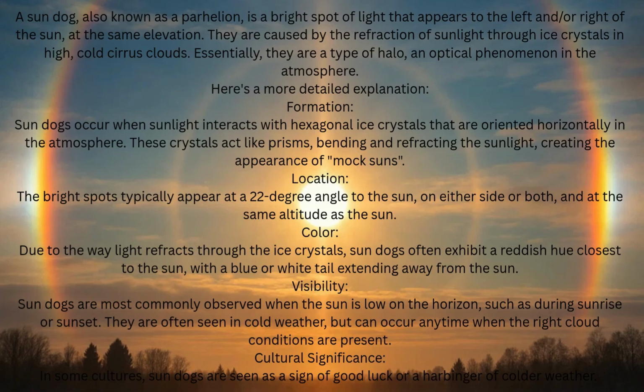Color. Due to the way light refracts through the ice crystals, sundogs often exhibit a reddish hue closest to the sun, with a blue or white tail extending away from the sun. Visibility. Sundogs are most commonly observed when the sun is low on the horizon, such as during sunrise or sunset. They are often seen in cold weather, but can occur anytime when the right cloud conditions are present.